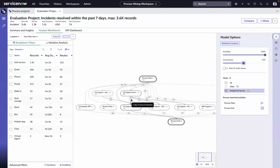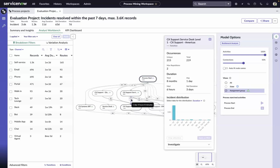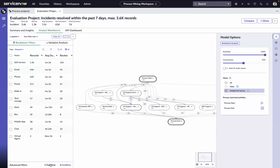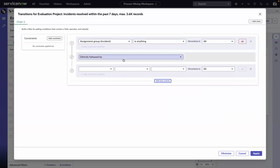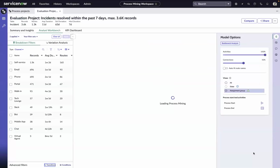And what we're looking at in this case is the volume and the velocity of how work is moving from group to group in the process. We specifically want to focus in on multi-hop situations, though. So one of the ways we can do that is to come in to where we see transitions in the lower left-hand corner, click on transitions, and then just say, show me all the incidents in which the assignment group is anything, and then directly followed by the assignment group is anything, meaning we just want to see situations where there was more than one assignment group involved, and we click apply.